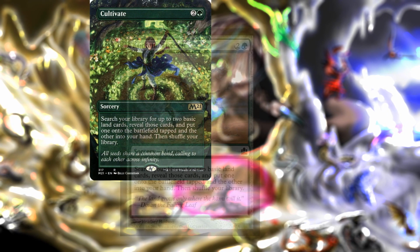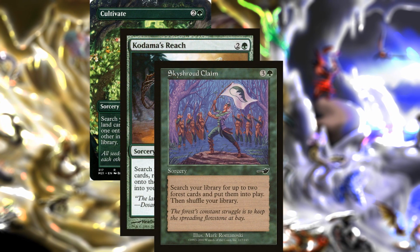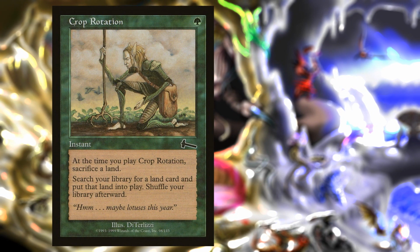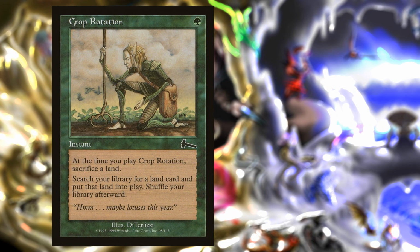Now before we can get to the combo, I want to make sure I have the mana necessary to pull it off. My deck runs Cultivate, Kodama's Reach, and Skyshroud Claim to help get access to more lands in the early game. Land Tax helps me when I'm behind by thinning the deck and adding 3 basic lands to my hand each turn. Crop Rotation is one of my favorite cards here, since for a single green it can help fix my mana base fast.